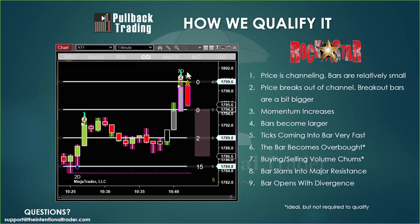And then the next bar opens with divergence, which is this 1D. And I can look up here and I can see, well, that is the CCI that has diverged from price. The price is going up, but the momentum of the CCI has actually already shifted directions. That divergence generated this rock star. This rock star is a combination of a bunch of different indicators, but if you don't have the divergence, you're not going to get the rock star. If you don't have the speed tick, you're not going to get the rock star, okay? So this is just a combination of conditions that create the rock star.